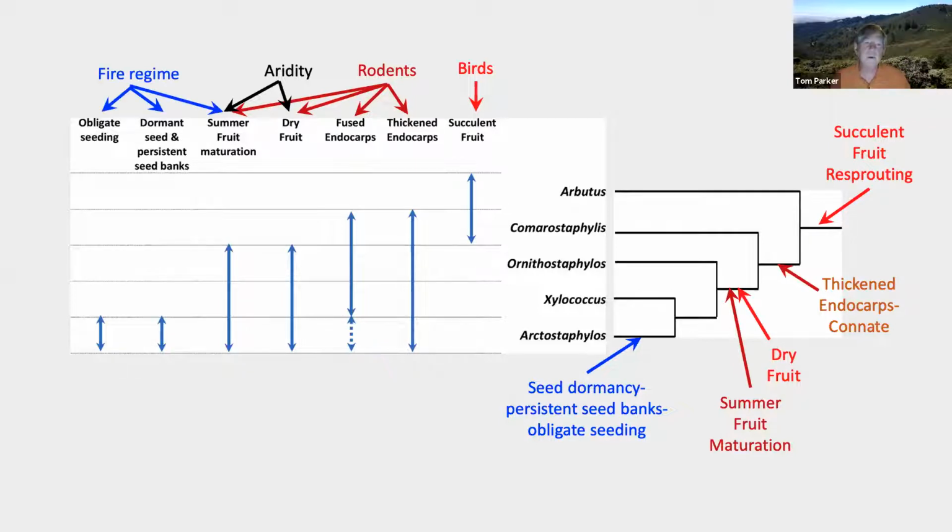Meanwhile, fires are also selecting for a number of these characters. So this lineage is not responding to simple things. And we're only talking about reproductive characters here, but we've got birds and rodents, climate and fires, all being very important and involving the diversity that you're seeing in this group.